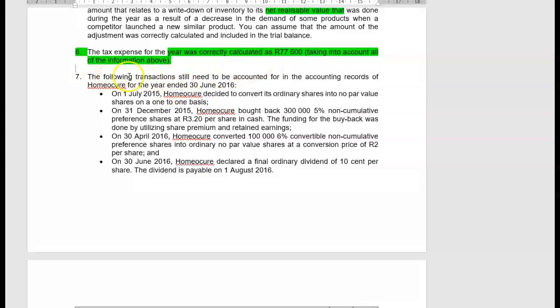Now they tell us the following transactions still need to be accounted for in the accounting records of Homecare for the year ended 30 June 2016. It's not in the trial balance, so we have to still do it. On 1 July 2015, right at the beginning of the current financial year, Homecare decided to convert its ordinary shares into no par value shares on a one-to-one basis.